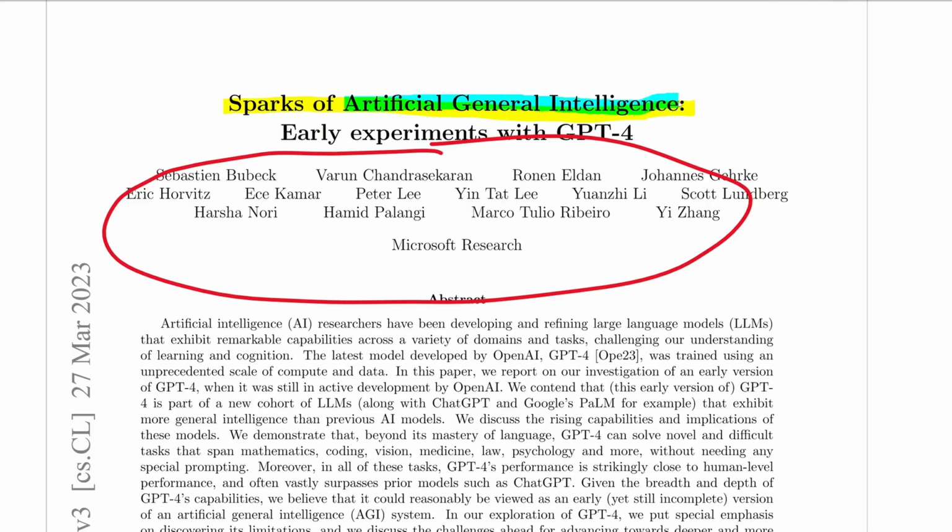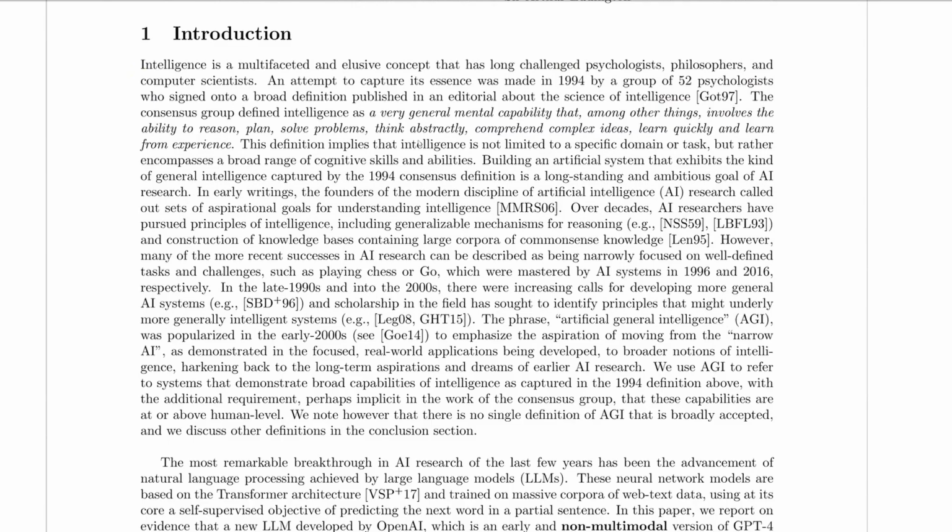Let's talk about what they mean by that in this paper. The definition they use for intelligence comes from psychology, and it is a very general mental capability that, among other things, involves the ability to reason, plan, solve problems, think abstractly, comprehend complex ideas, learn quickly, and learn from experience. And what they mention is that the focus of this paper is trying to evaluate GPT-4 around these different properties, which I would say they do for the most part, except for maybe learning quickly and learning from experience. And then, of course, there is the "among other things," which can be literally anything.